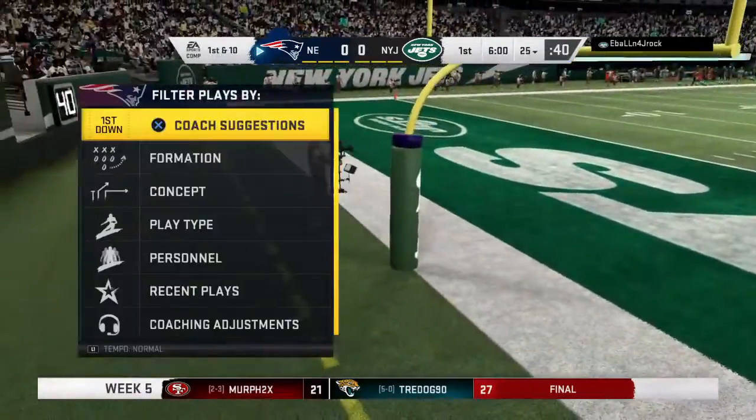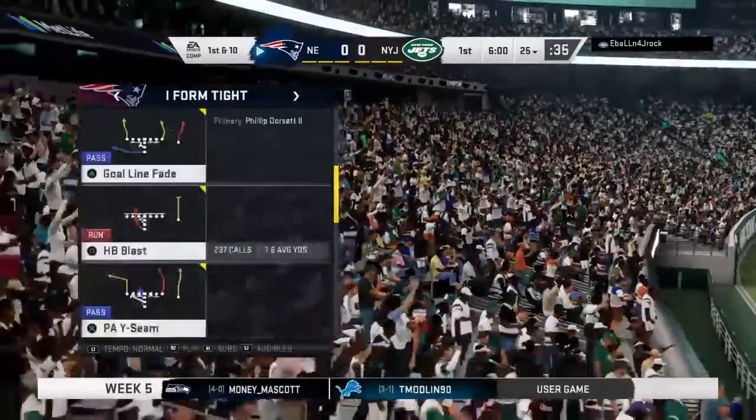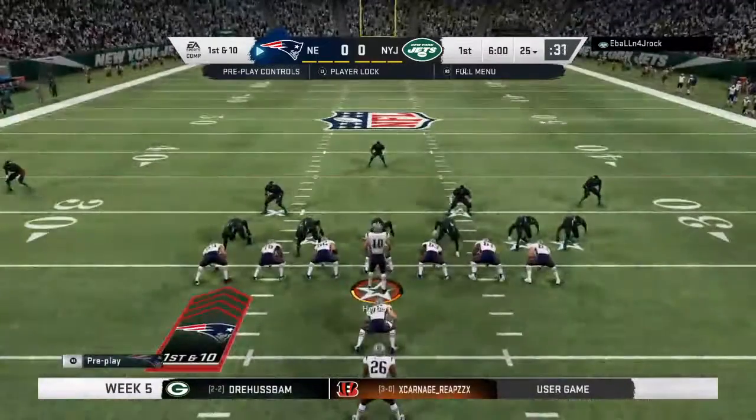And that'll carry over the back line of the end zone for a touchback. Let's go. That's right, baby.